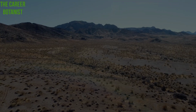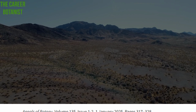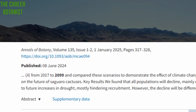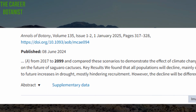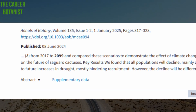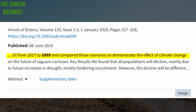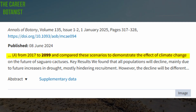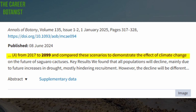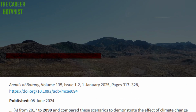However, a new demographic study spanning the entire Sonoran range has revealed a terrifying flaw in this design. While the adult saguaro is a fortress, the seedlings are not. Data projects that by the year 2099, saguaro populations across the desert will face decline. Why? Because of a phenomenon called episodic recruitment failure.